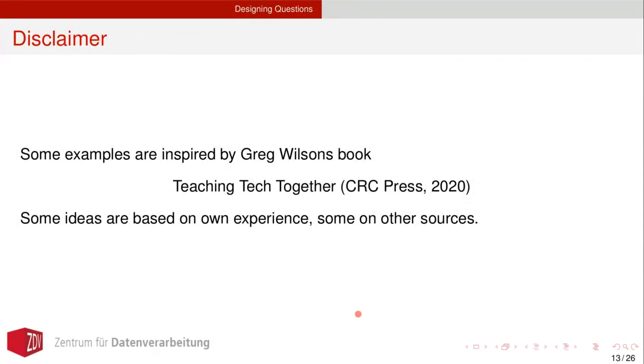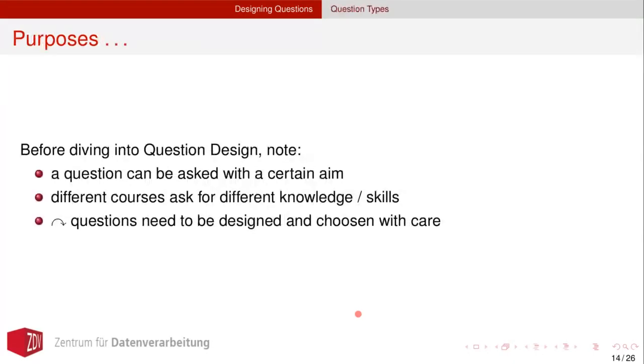Then I'd like to talk a little bit about designing questions. Some of them are inspired by the recent book of Greg Wilson, Teaching Tech Together. And some ideas are based on my own experience, some on other sources or inputs. So before we briefly dive into that, please note a question can always be asked with a certain aim, and different courses ask for different knowledge, respectively skills, and henceforth questions need to be designed and chosen with a certain care.